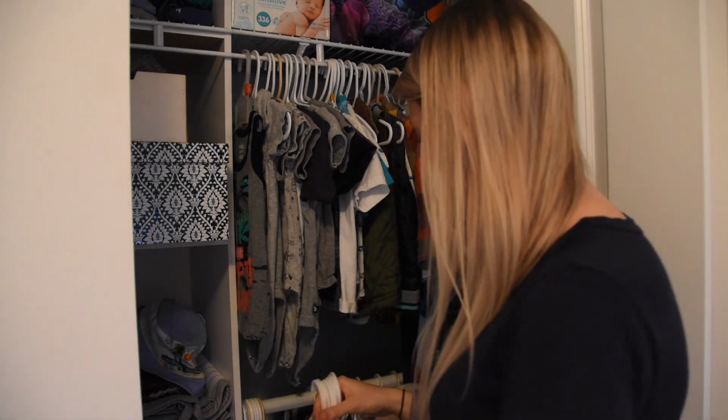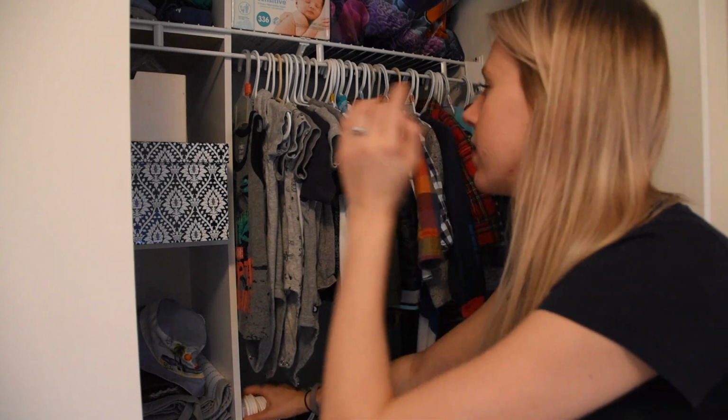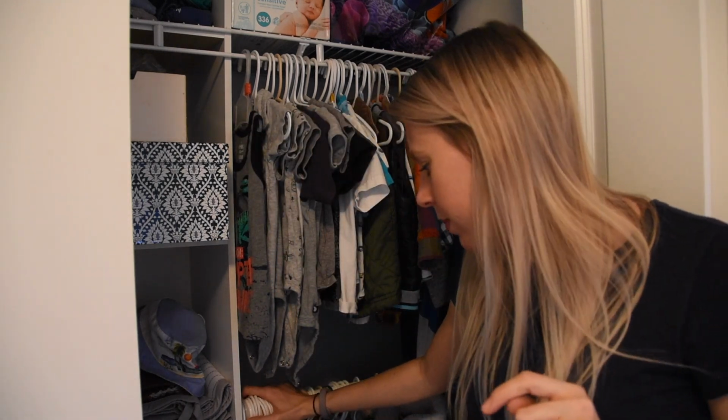And those all go down at the bottom on the left, kind of out of the way, so I can grab them. I do still have some hangers from stores. I don't know why, they're really ugly. I should get rid of them because they don't spark me any joy.